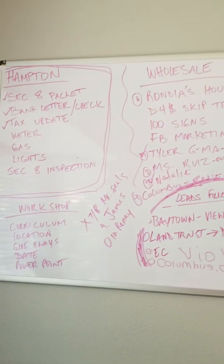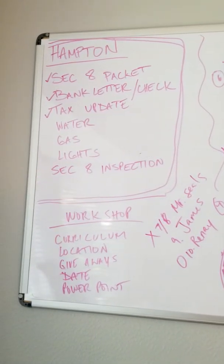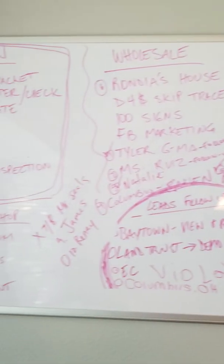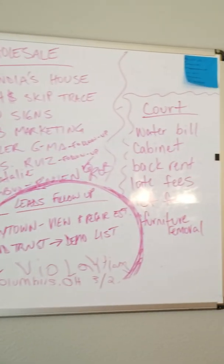I love showing my to-do list to new investors so that you can really get an idea of what the days look like, and you're not living in a fantasy world. It's a lot of work, but it can be done, right? If you can do it for your 9 to 5, you can do it for yourself.